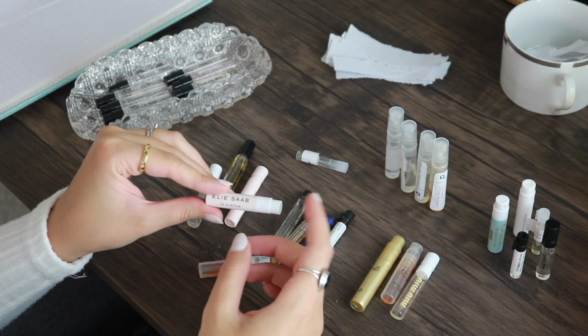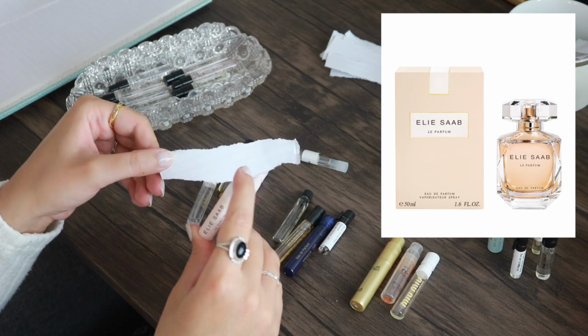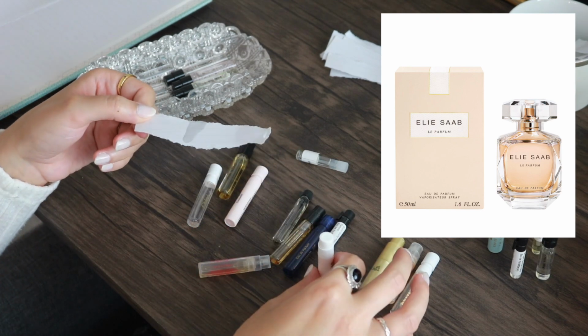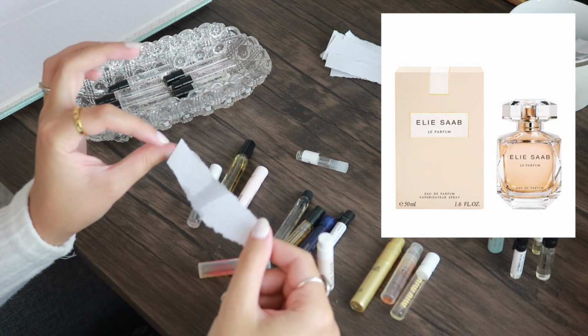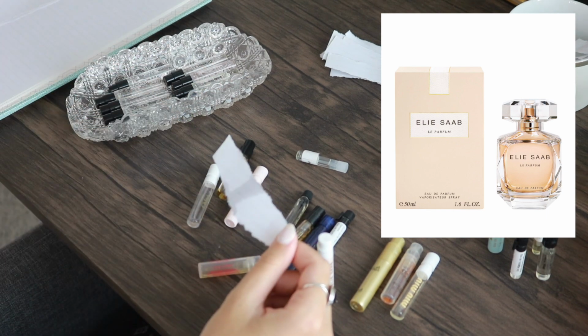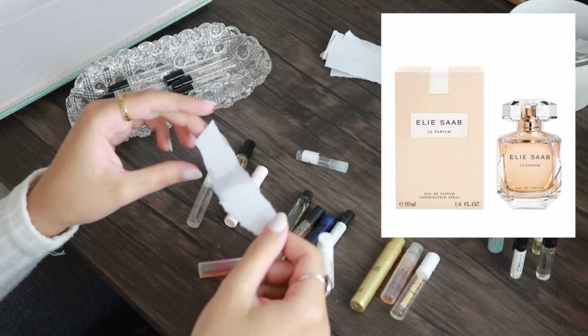Let's move straight into Le Parfum. This one is more year-round appropriate. It could be a signature scent. It's floral, but it does have this sweetness in the beginning. As it dries down, it gets a little bit powdery. It becomes a soft, feminine fragrance. It's so pretty, you guys.